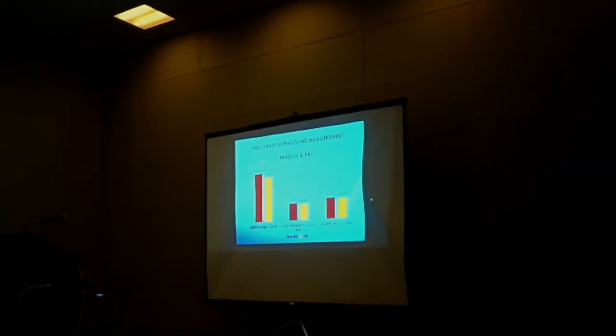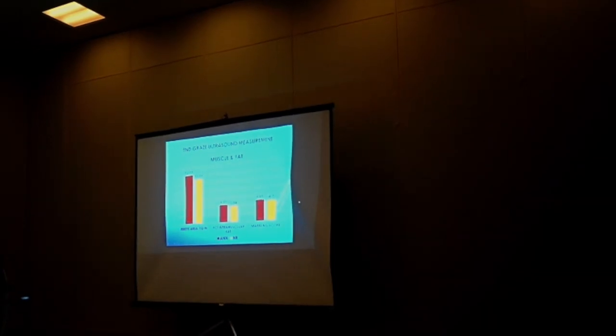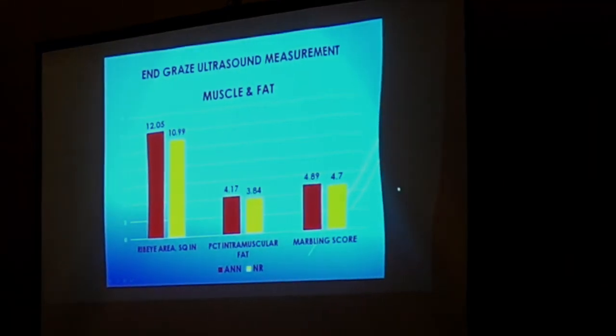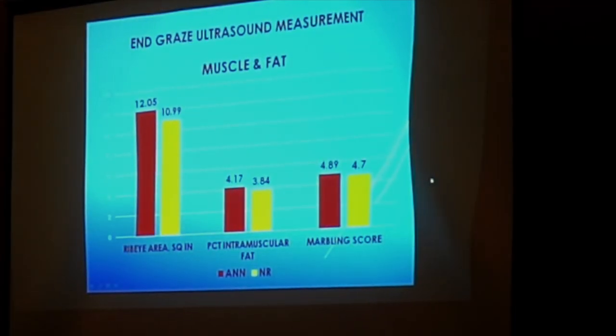In this case, the yellow bar is the native range steers and the red bar is the annual forage cattle. You can see that at the end of that grazing period, about 211 days, my ribeyes in our annual forage cattle are larger than they are in the native range cattle. In terms of intramuscular fat is the marbling. When you see a steak in the meat counter, we're talking about that marbling, that intramuscular fat.